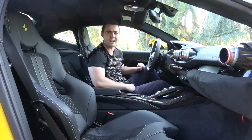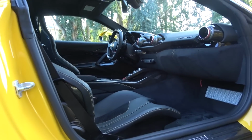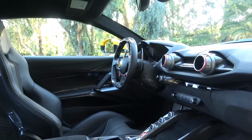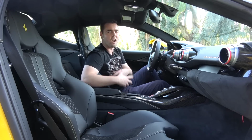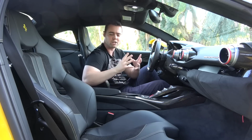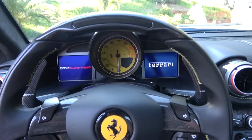These are those racing buckets, and despite the fact that they hold you in place incredibly well when you're going quickly around turns, they're also really, really comfortable. This seems to be something that no manufacturer can master, and that is making a very comfortable sport bucket seat. And Ferrari has done an exceptional job with that. Obviously, the materials, the fit and finish of the interior is mesmerizing. We've got Alcantara everywhere, all over the headliner, sumptuous leather, this beautiful contrasted yellow stitching, carbon fiber throughout. The steering wheel feels great in your hands.